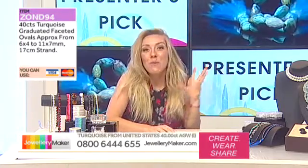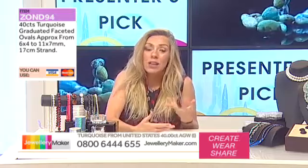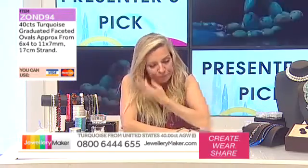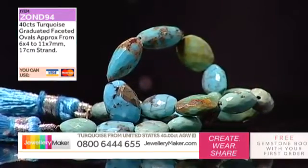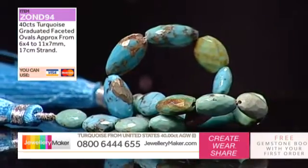This is one of the most delicious turquoise strands. It's the only gemstone in the birthstone calendar that's actually been named after its own colour, turquoise. It was originally named after Turkish stone, because it used to be imported from Turkey to Europe, so they called it Turkish stone because of that. And then of course turquoise became a colour.